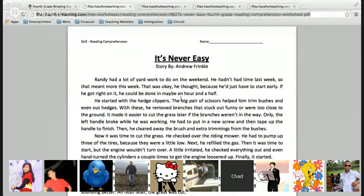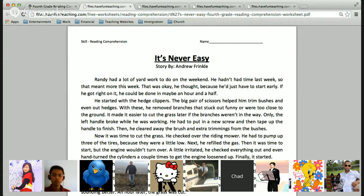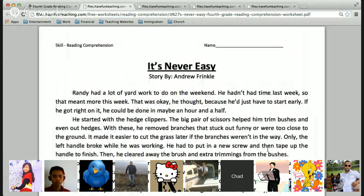Our story, it's never easy. Randy had a lot of yard work to do on the weekend. He hadn't had time last week, so that meant more this week. That was okay, he thought, because he'd just have to start early. If he got right on it, he could be done in maybe an hour and a half. He started with the hedge clippers. The big pair of scissors helped him trim bushes and even out hedges.